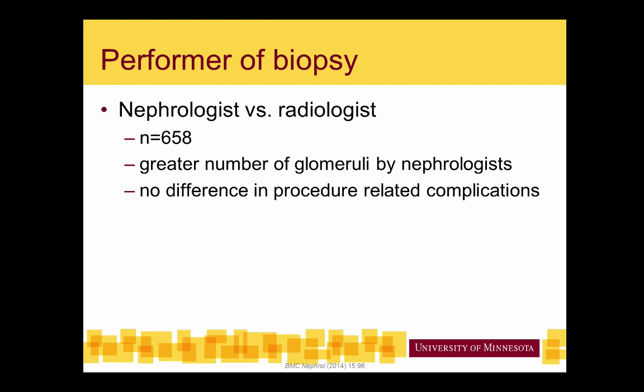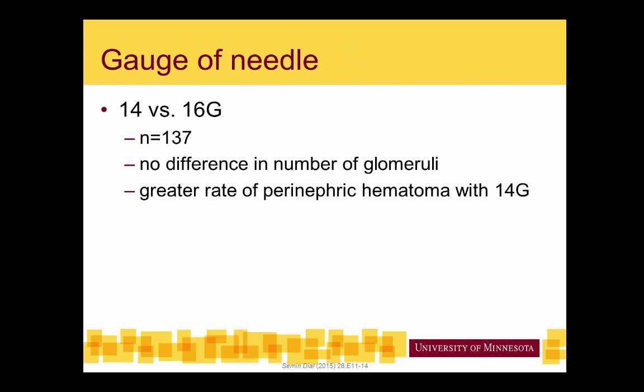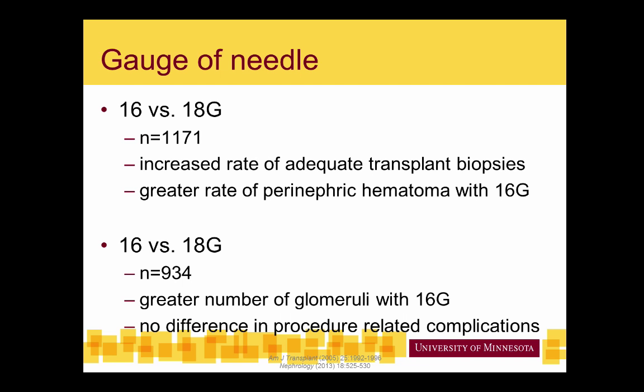So, looking into the literature, there's actually not a lot on this topic in terms of what makes a good kidney biopsy. In one study, they compared nephrologists and radiologists, and they showed that the nephrologists captured more glomeruli, and there was no difference in procedure complications. In another study, they did actually include a cohort of patients that they biopsied with 14-gauge needles, and they showed there was no difference in using a 14 or 16-gauge needle, but they did show a higher rate of hematomas with the 14-gauge, probably one of the reasons why they don't use 14 gauges in general.